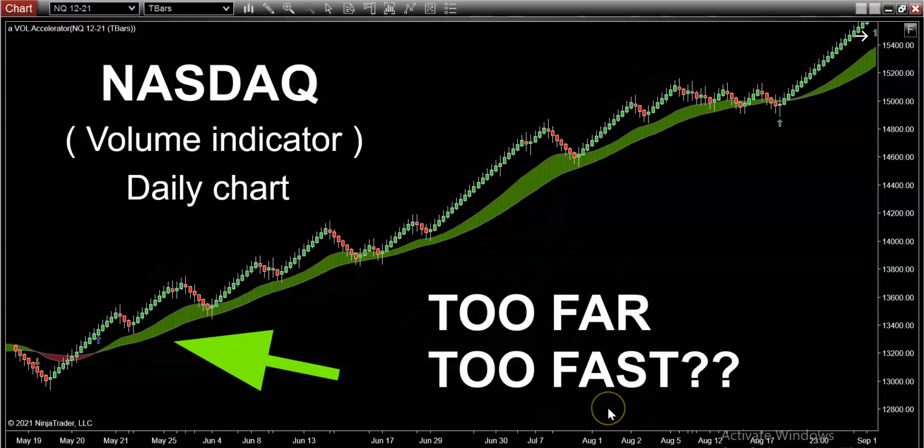All right, so first things first, what you're seeing on the screen right now is a daily chart of the NASDAQ. I've got the volume indicator loaded on top of this daily chart. The volume indicator is essentially a volume color-coded band that tells you who's in control at any moment in time, right? Are the buyers in control? If so, the volume paints itself green, and if the sellers are in control, the volume band paints itself red.